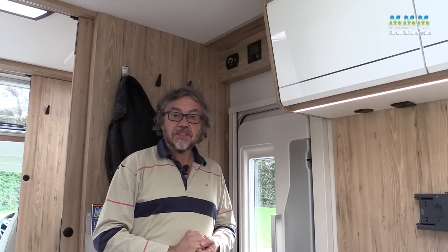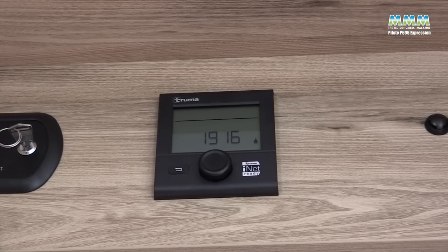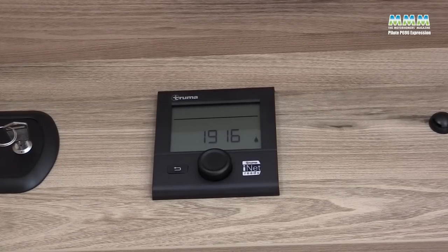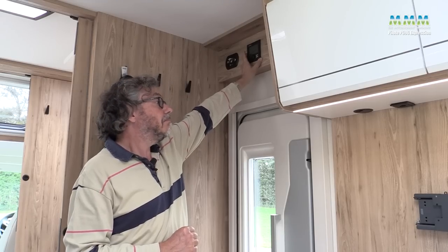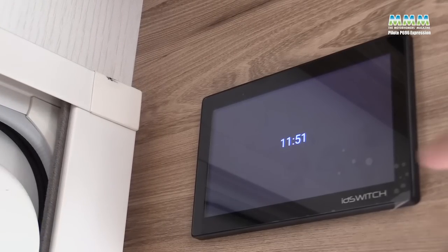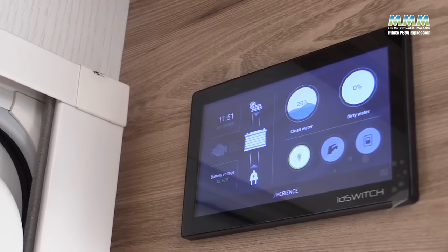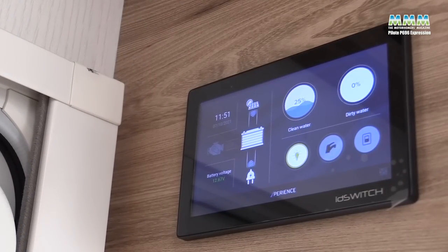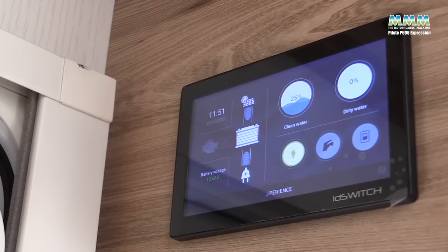And then also in this space, you've got your Truma boiler control above the door. That is, in this model, a 6 kilowatt, 6 EH, so gas and mains electric heater. And on this side, you've got Pilote's expression control panel that gives you water levels and all that sort of thing, battery condition, and shows you that we're hooked up to the mains and that the solar panel's giving us a little bit of input as well.